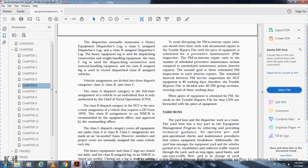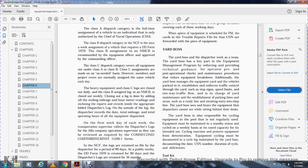When a piece of equipment is scheduled for preventive maintenance, the card of the trouble reports is filed with the USN and forwarded with the piece of equipment to the yard boss. The yard boss works with the dispatcher as a team. The yard boss has the key appointment in the equipment management program, enforcing and providing technical guidance to operators on pre- and post-operational checks and maintenance procedures to reduce equipment breakdown.